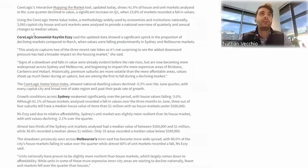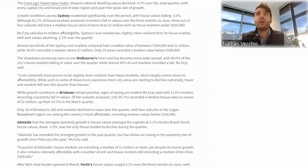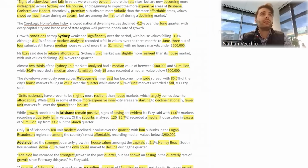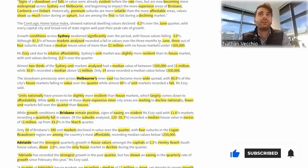Now, going back to having a look at some of this information here, we know that the growth conditions across Sydney had weakened significantly over the period, with house prices falling 3%. Although 81% of the houses analysed recorded a fall in values over the 3 months of June, 3 out of the 4 suburbs actually still have a median value of more than $1 million.